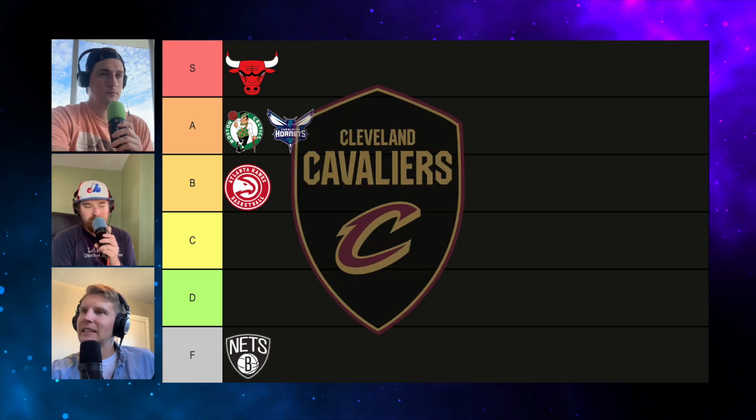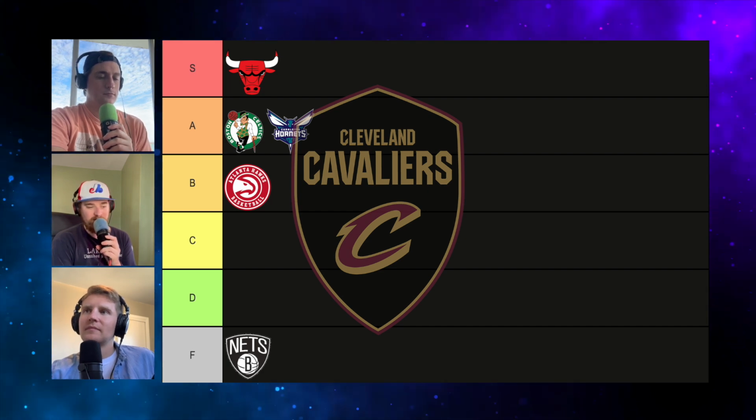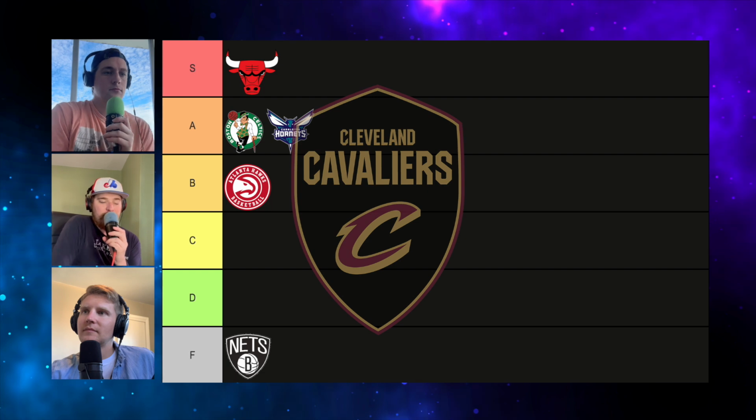Next logo, we have the Cleveland Cavaliers. They slightly redid this one. The original one had the shield thing, but it also had a sword, which I thought was great. I would have put that maybe A tier, but they got rid of that for some reason. So I'm putting it in the C tier.